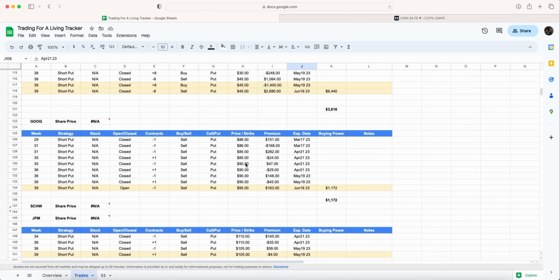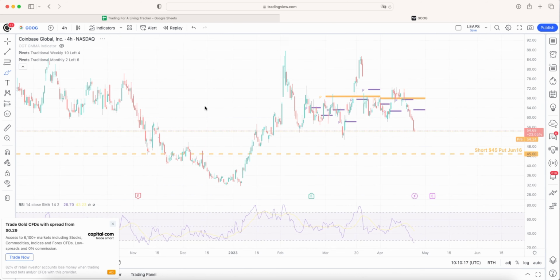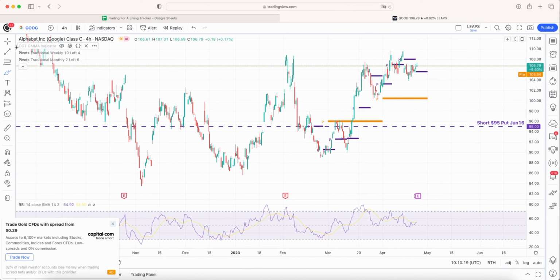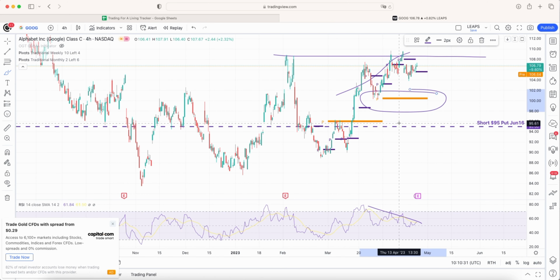Google, relatively straightforward. It's got earnings next week. I think it is in week 41. We rolled up from the 90 to 95. I do think Google will actually drop on earnings. Again, it's one of those where we do have these higher highs, higher lows, very similar to Meta, and we're hitting this kind of high here. But again, we still got this missed pivot level, which is a key level to watch.